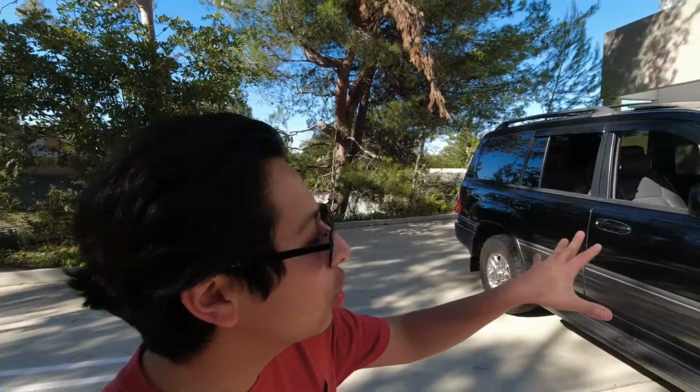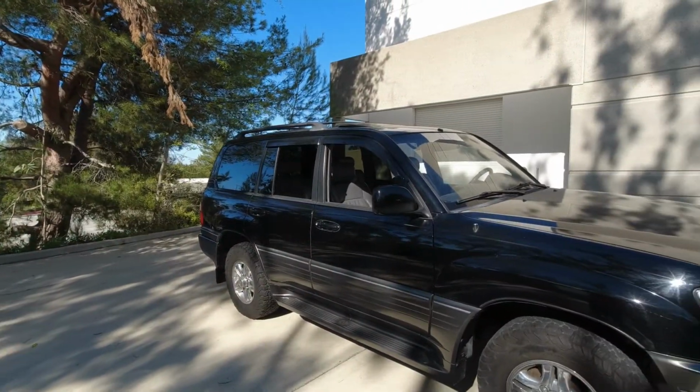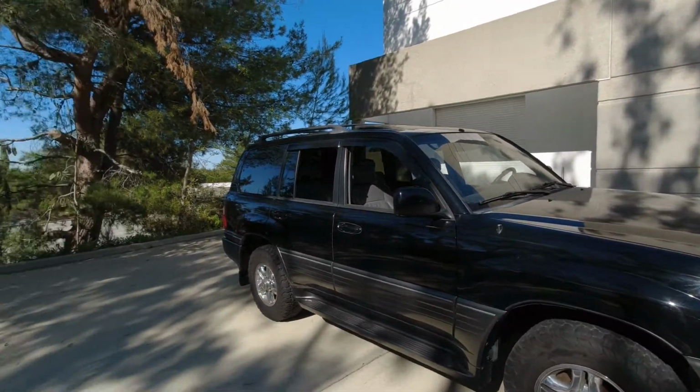Hey, what's up, fellas? So today we're gonna give you guys a good look at the Lexus LX470. This is a 1999. Let's get to it.